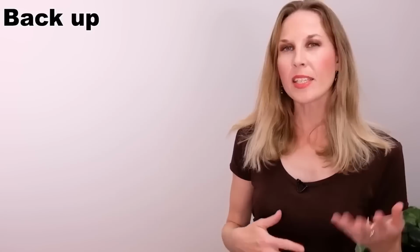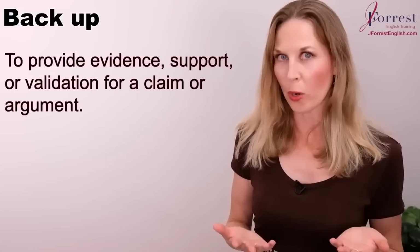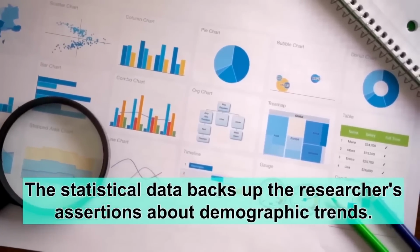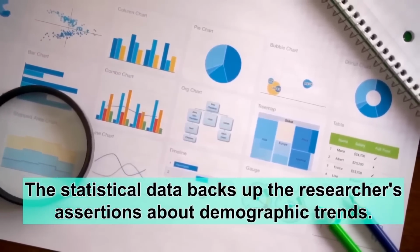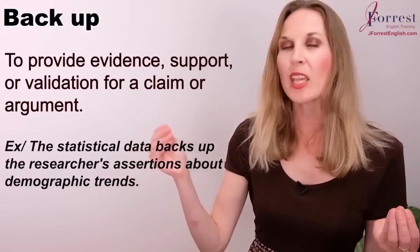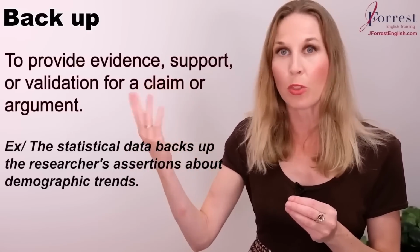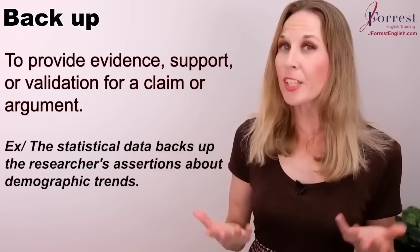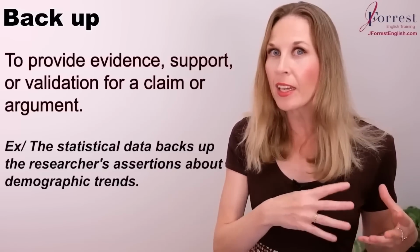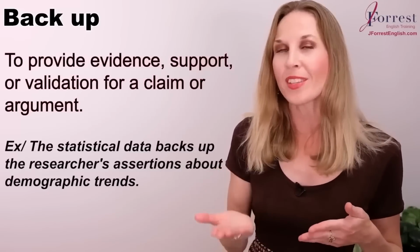To back up. This is when you provide evidence, support, or validation for a claim or argument. For example, the statistical data backs up the researchers' assertions about demographic trends. So here, if the data backs up the researchers' assertions, it means the data supports what the researcher said or thought. And generally, if you're making a claim, it's always useful to have the data, the evidence, or the information to back that claim up, to support that claim.